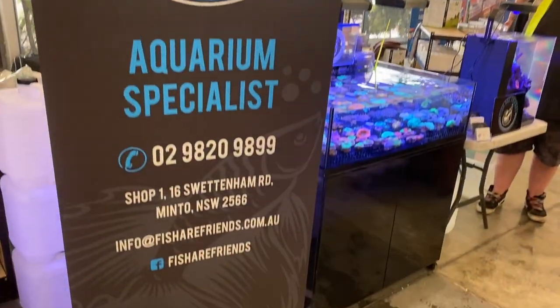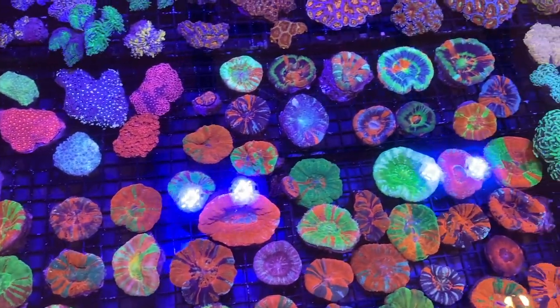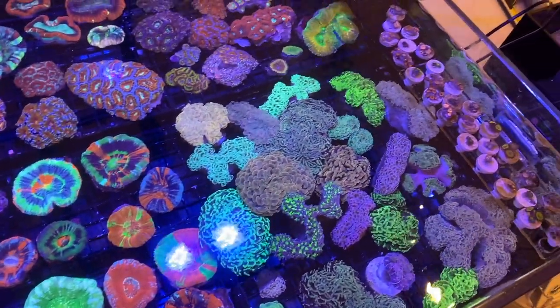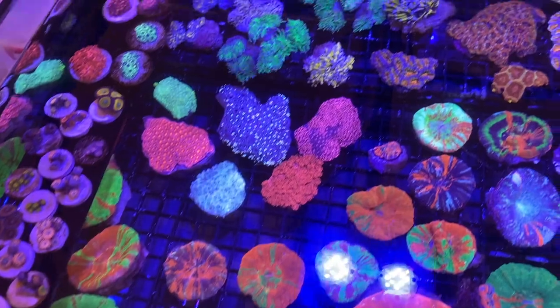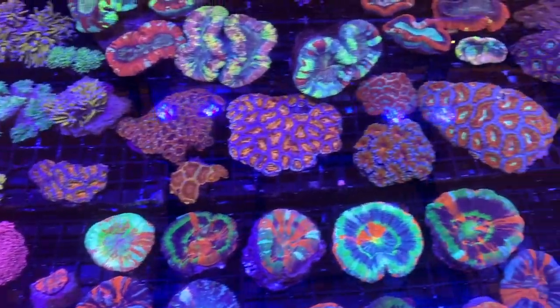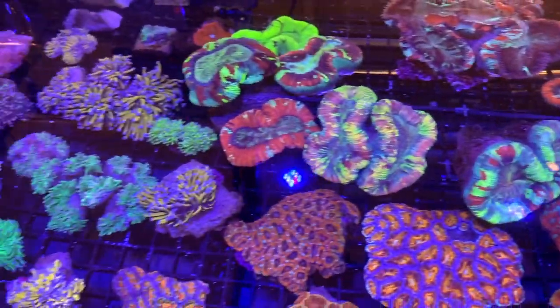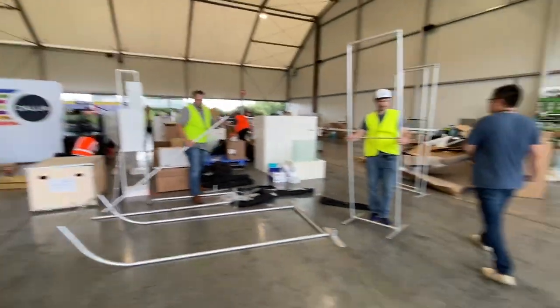And of course, as you would expect with an event of this caliber, there is going to be some absolute top-end coral on display. Check out these scollies from Fish Our Friends. I don't know how long they've been collecting these corals, but man, there are some awesome showpieces in this tank. These are going to be such hot items, and I encourage you to get in early if you want to get one of these and take it home with you. But yeah, here's a bit of a teaser on some of the coral that's going to be available and on display in this event.